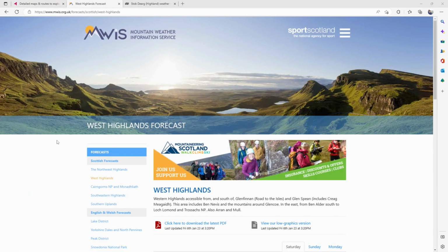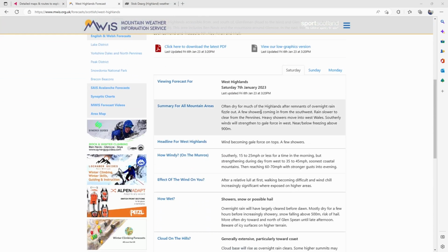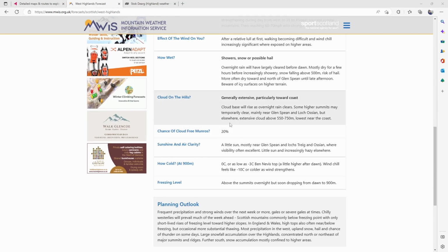Here we have the weather report from the Mountain Weather Information Service. Buachaille Etive Mòr is in the West Highlands, and the weather report for tomorrow is showing it's going to be a bit breezy in the morning and getting up to 45 miles per hour at some point in the afternoon, and getting really strong in the evening. And it doesn't show much sign of visibility, 20% here. Temperature is much the same as the last few weeks, so in the wind chill down to -10.